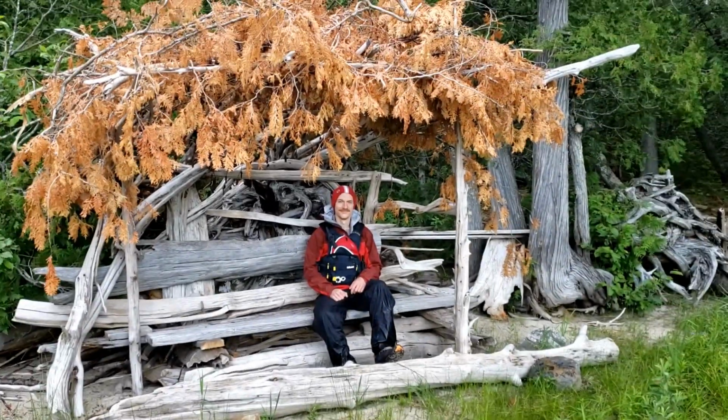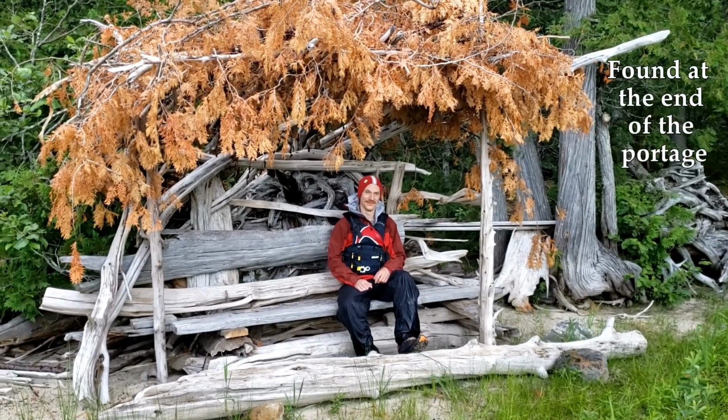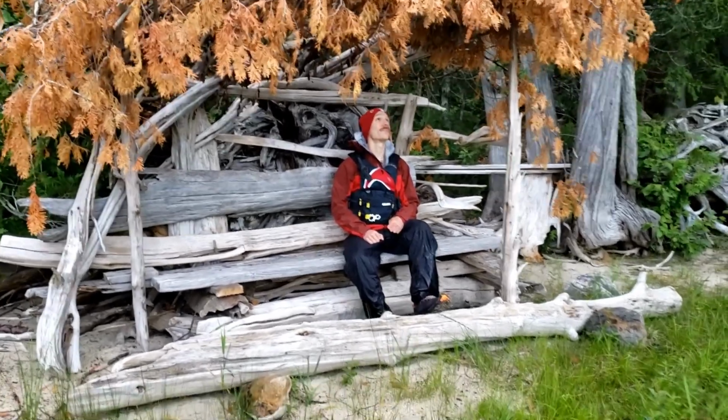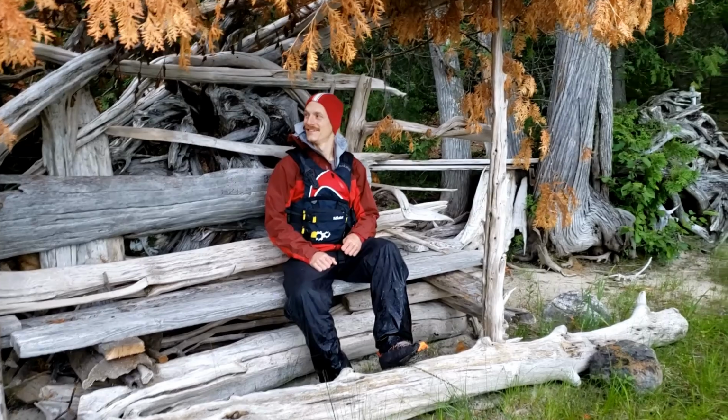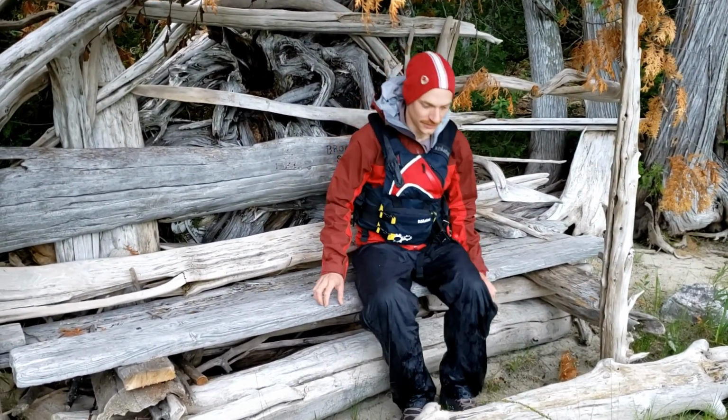That's quite the accommodations you have there, buddy. Especially with the PFD, very comfortable. And a roof. That's awesome. Put a tarp over this in the rain. Wow. Well, this might be a good place to have breakfast.